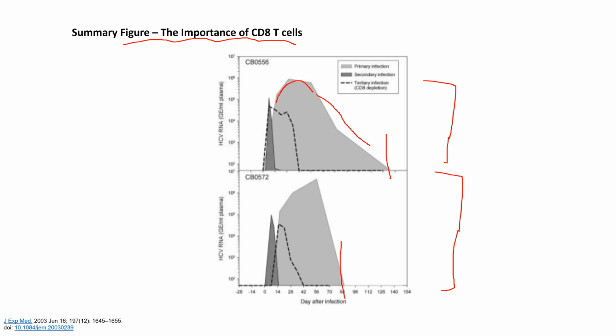But this time, if you just look at the darker gray curve, you could see that the animals remain viremic for a very short time, for only 2 weeks. So they cleared the virus within 2 weeks. So that's the memory response. And then you have the third curve, which is shown by this dashed line here. So if you were to deplete the CD8 T cells, it would take a lot longer for these chimpanzees to clear the virus, and only when you get the restoration of CD8 T cells, that's when the chimpanzees were able to clear the virus.